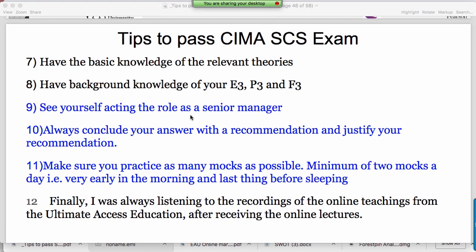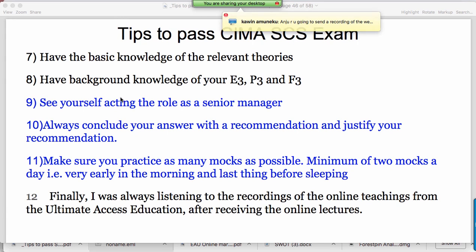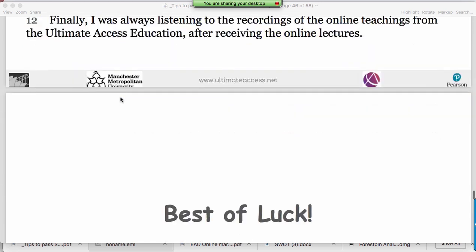I thought this was quite interesting. See yourself acting the role as a senior manager, not a student writing the exam. Conclude your answer with recommendations and justify the recommendation, because you're at a very senior level. This is for the SCS exams, right? Practice as many mocks as possible, right? So this is what she did. She did mocks, but also did past paper questions, right? Yes, I'm going to send you the recording as well as these slides, right?